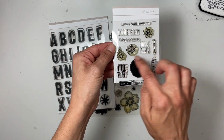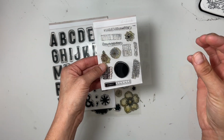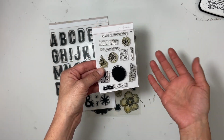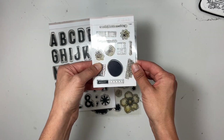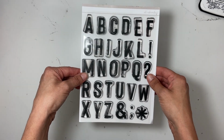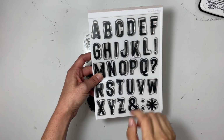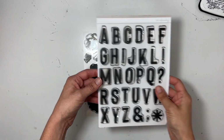Same thing with this one. This is the greenery stamp I'm using for every project I can think of, and it's just the perfect size leaf that I find myself going to over and over again. So I love that, and the size of the flowers as well. This one is part of her Alphas Are Awesome. She started this series a couple months ago, and this is number 2. And I love how this one is easy to stamp and easy to cut out.